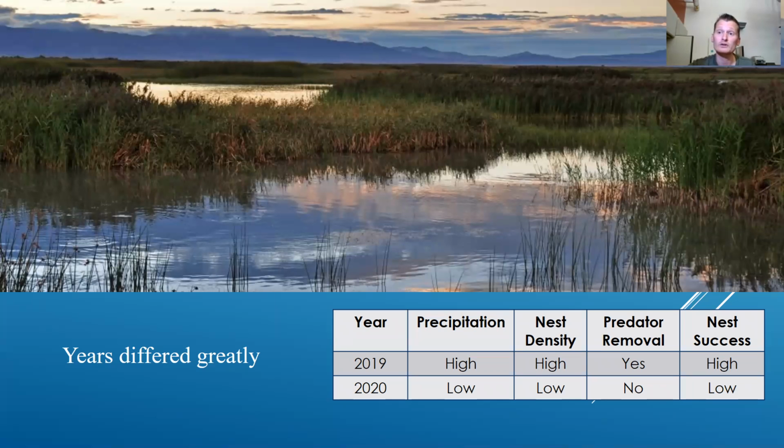Versus in 2020, which was a low precipitation year, the vegetation was much shorter and was grazed down quicker by the geese in the spring. And so there was lower quality vegetation for the duck hens as they were selecting nest sites. And that contributed to the lower nest density as fewer ducks selected sites in these areas.